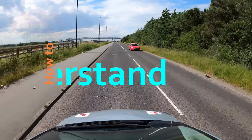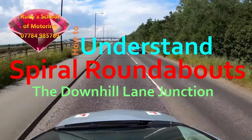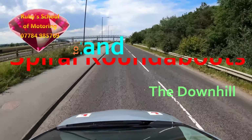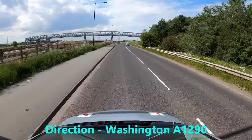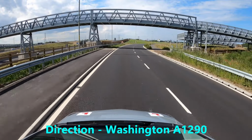How to understand the spiral roundabouts, the downhill lane junction. The first chapter, we're heading towards Washington on the A1290, towards the Nissan car plant.